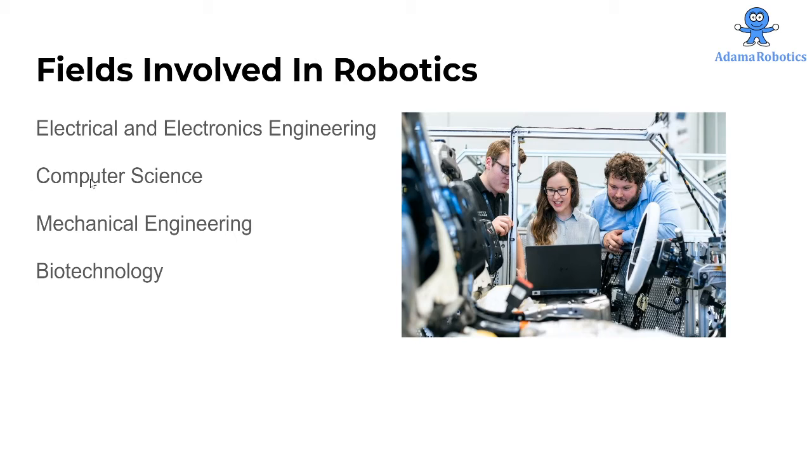Then we have mechanical engineering, who creates the designs for the dynamics of the robot. How is the robot going to move, or what kind of wheels are going to be there, or if it's going to be a legged robot. All the motions, everything, dimensions, is the robot going to be a lightweight robot or heavyweight? What purpose is it going to serve? So mechanical engineering deals with all the designs.